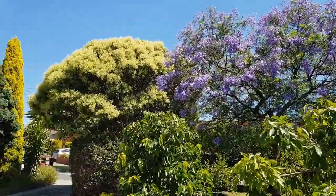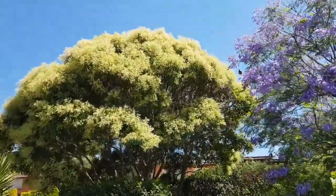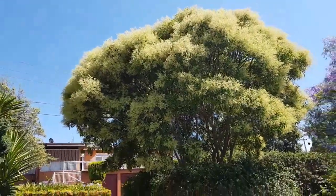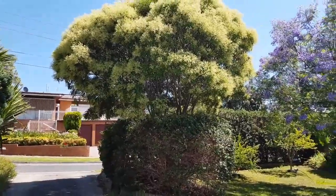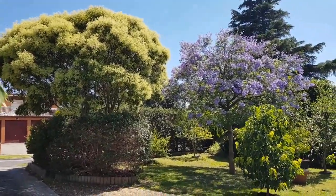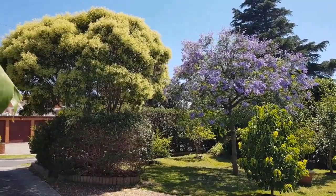Oh, and there's a flowering ash. Another beautiful, warm, temperate, subtropical flowering tree. I planted this 20 years ago as a little straw, and now, together with the jacaranda, we have a great combination every Christmas.